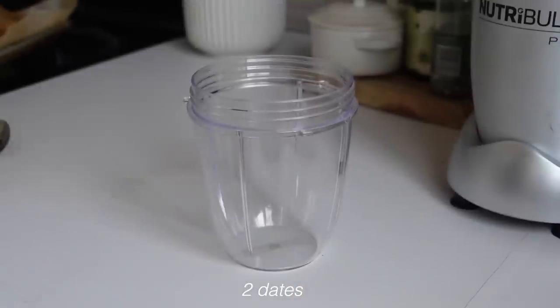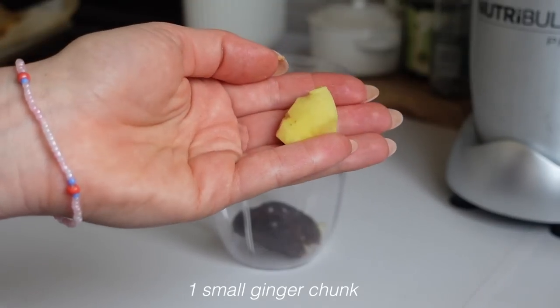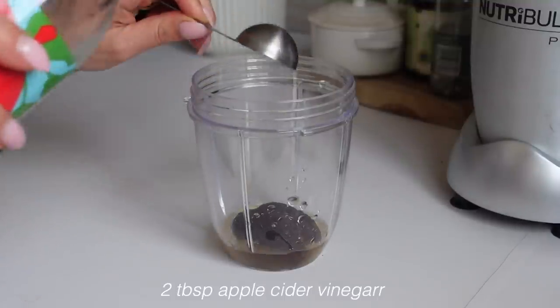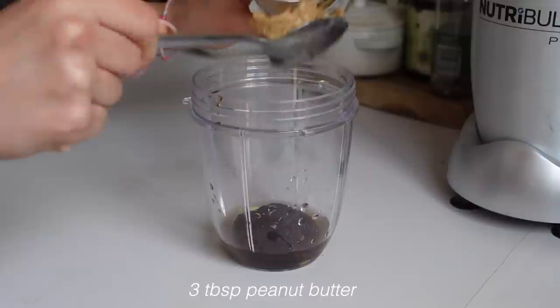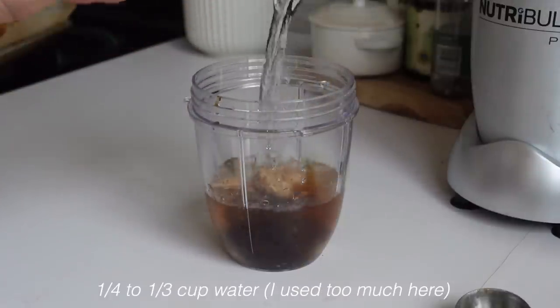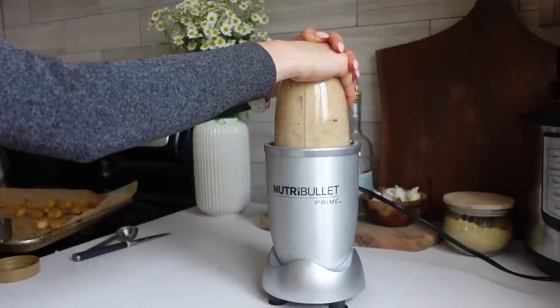For the dressing, I'm using 2 pitted dates, 1 clove of garlic, about a thumb-sized piece of fresh ginger, 2 tablespoons of apple cider vinegar or rice vinegar, 1/2 tablespoon of liquid aminos or soy sauce, 3 tablespoons of peanut butter, and 1/4 cup of water. I used too much here and it's gonna be too runny, so only use 1/4 cup.